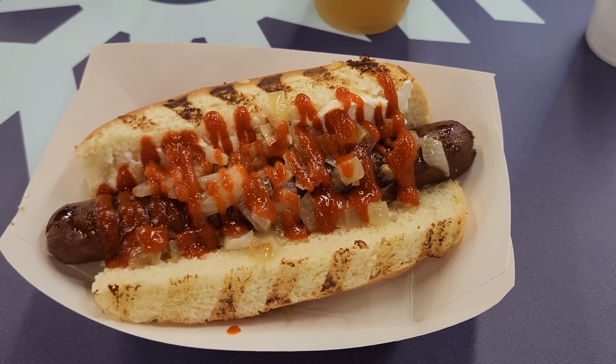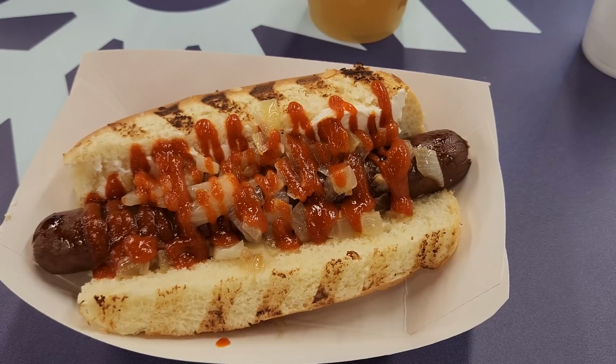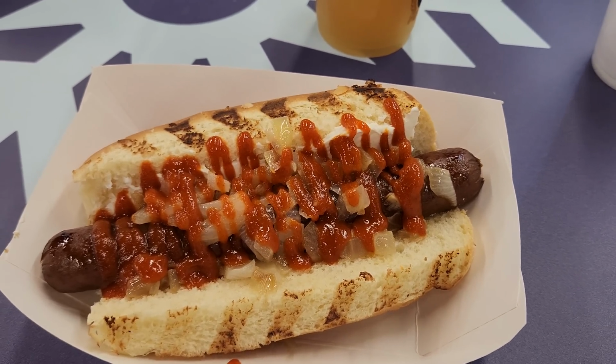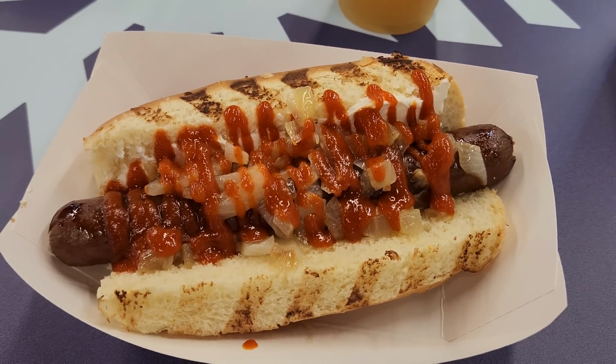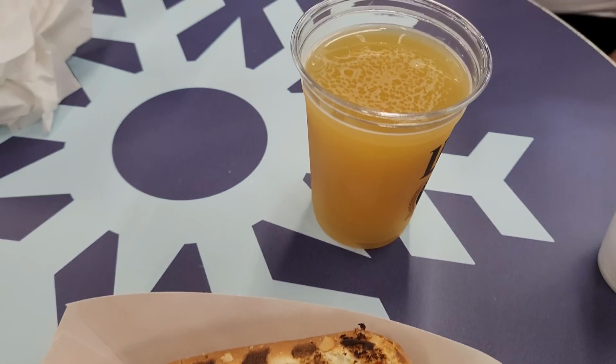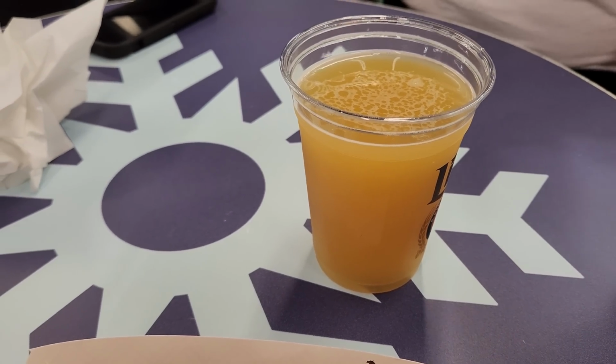Since it is around lunchtime, we are grabbing some food here at Daddy's Dogs. Very interesting menu. We went with the Weird Seattle. Weird. Yes, it has cream cheese, sriracha sauce, and onions. And then, of course, we are drinking a Yeehaw Hazy. Yeah, Hazy IPA is really good.